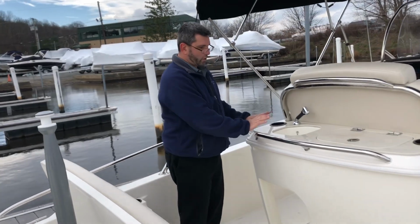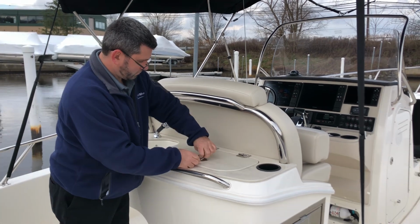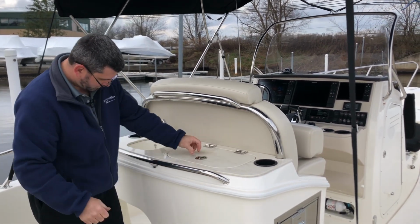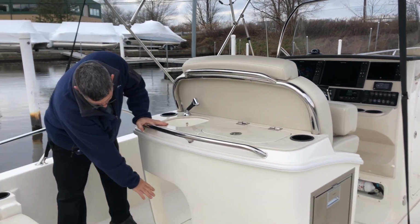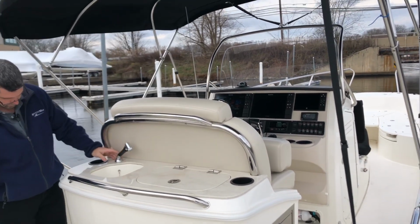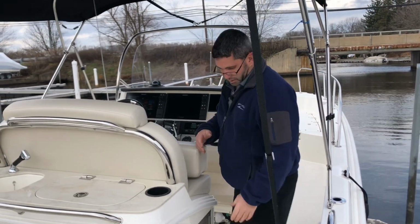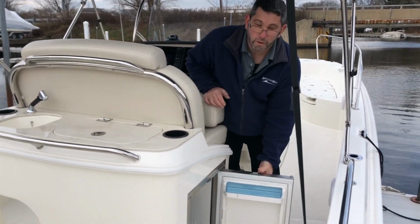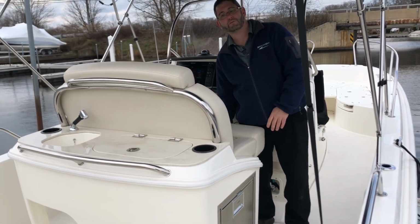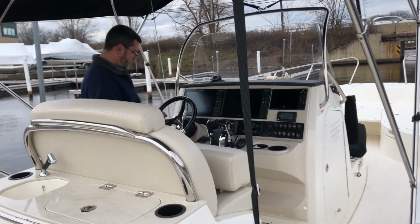I'm moving forward, we have our kitchen with a nice grab hold. A sink that drains below. Fresh water. Spot for a Yeti cooler down here. We do have the Yeti cooler, it's just not on the boat. Of course, a sprayer. I'm going to come up the starboard side of the boat here. This boat was ordered with a refrigerator. Of course, flip up bolsters. And we're going to move up to the helm right here.